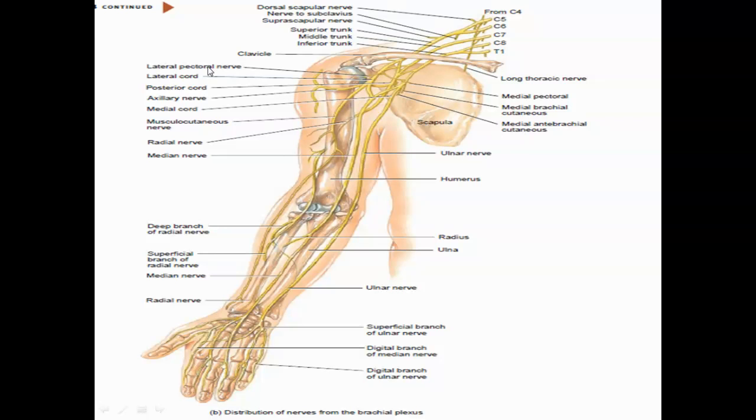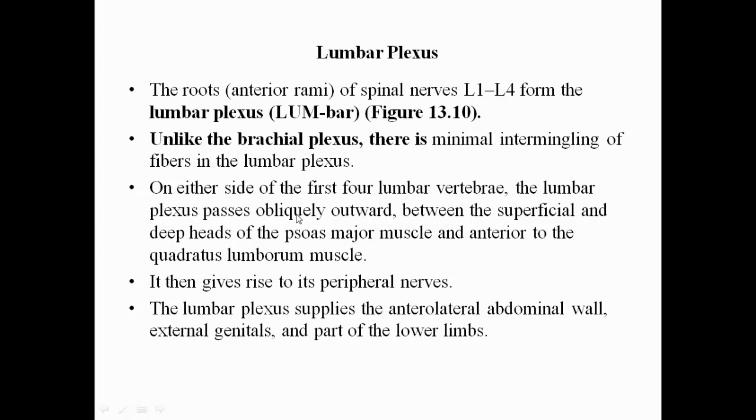You can see the lateral pectoral nerve here, lateral cord, posterior cord, axillary nerve, medial cord. You can see the long thoracic nerve, medial pectoral, medial brachial cutaneous, medial antebrachial cutaneous, radial nerve, median nerve, and the ulnar nerve. So these are the superficial and the long nerves of the brachial system.